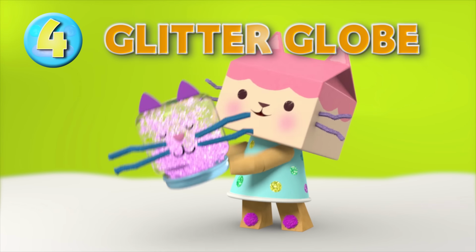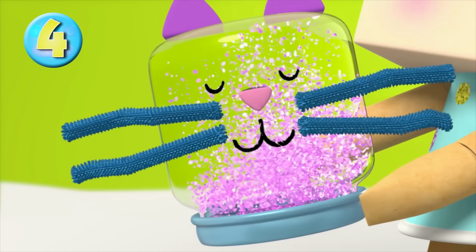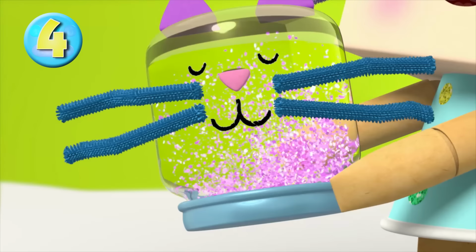Number 4, the glitter globe. With a few supplies and a big imagination, Baby Box turned an empty jar into an adorable kitty globe. And not only is it sparkly, it can also help you relax.